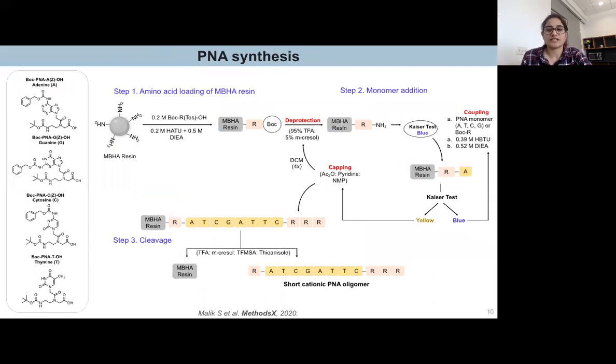Based on the sequence, we add each unit step by step on a resin, which acts as a solid support. And in order to ensure that the reaction was complete at each step, we use a color-based test called Kaiser test. Now, if it's yellow, that means we can go ahead and add the next unit. But if it's blue, that means that the reaction was not complete, and then we need to repeat the same step again. And once we have added all the units in order to obtain the complete sequence, we can cleave the PNA from the resin and then collect it for further purification and testing purposes.